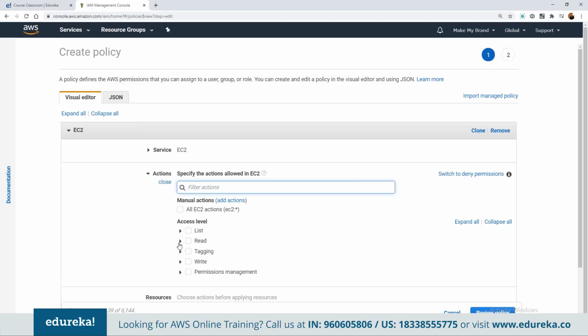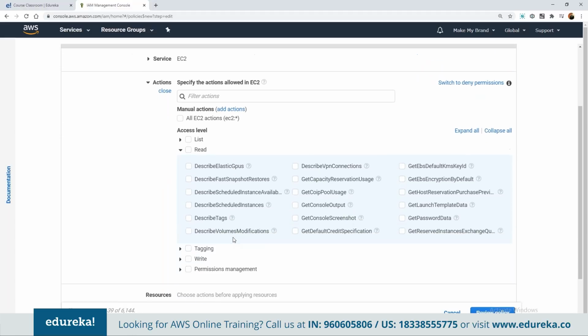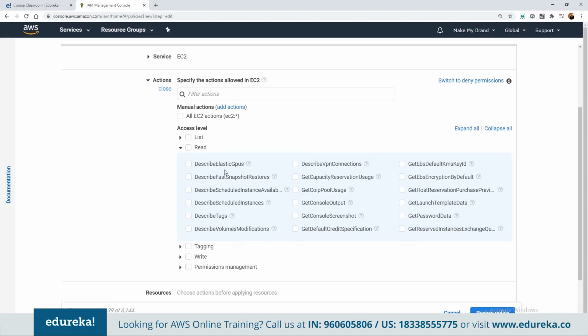Now, for example, if you are going to give full access to EC2, then we can keep it to all actions. Or if we want to be selective, for example, we want to give selective actions under the read category. Under read, these are all predefined actions available under EC2. And no, we cannot create our own custom actions, because these are predefined by AWS.